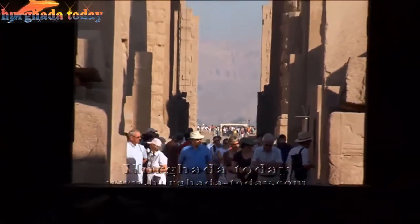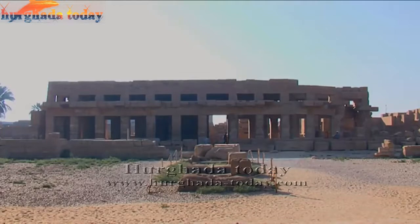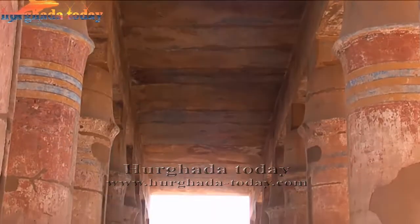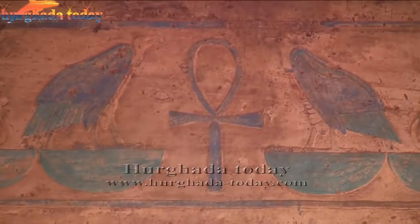Following a paved path along the side of the central court, the visitor comes to a building known as the Festival Temple of Thutmose III, anciently called Most Splendid of Monuments. The pillars inside the hall are said to imitate the ancient tent poles of a pavilion, unique in Egyptian architecture, and still show good remains of the colored decoration.